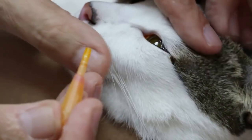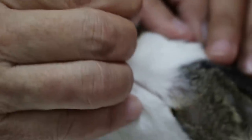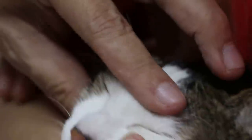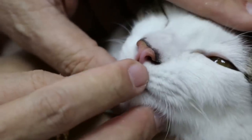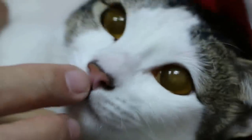Now the cat is 1.5 years old, right? 2 years old already. And let me check whether there is ulceration or not, using the fluorescent stain. If there's an ulcer, the cornea will be green in color. And then we look at the nose. If there's a flow, it will flow out here. You can see the orange dye coming out from the nose.